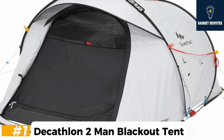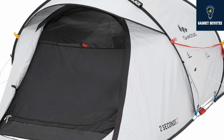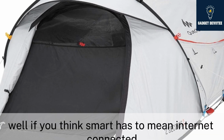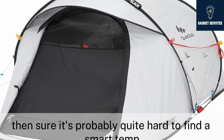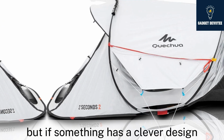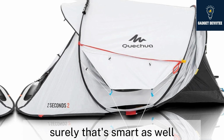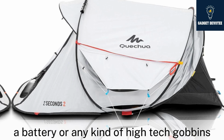Number 1. Decathlon 2-man blackout tent. Can a tent be smart? Surely it's just a piece of fabric to keep you warm and dry? Well, if you think smart has to mean internet connected, then sure, it's probably quite hard to find a smart tent. But if something has a clever design that makes your life easier, surely that's smart as well, even if there's no need for Wi-Fi, a battery, or any kind of high-tech gubbins.